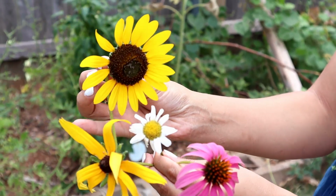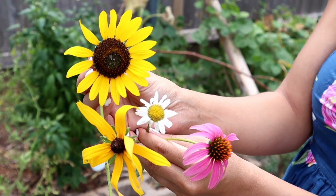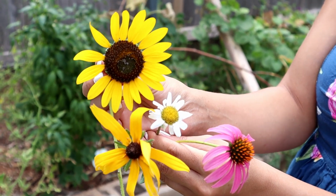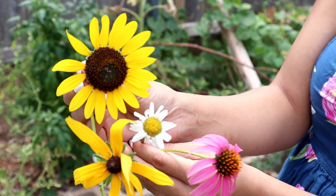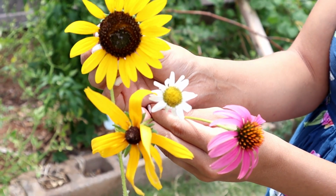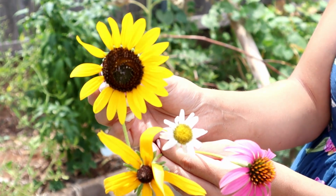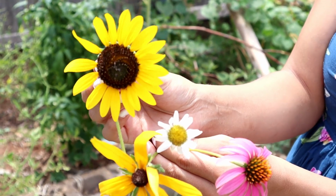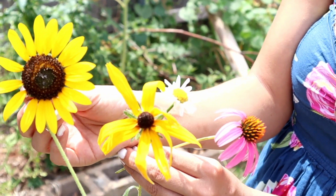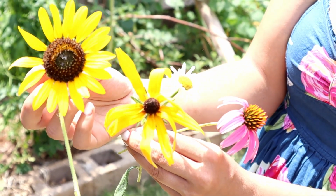The beautiful birds right behind me. Here we go. You see, this is a sunflower. This that is in my hand is a sunflower that is going to send lots of roots down, and it will have lots of sunflowers blooming next to it. If you have a sunflower like this, it's going to be your wild sunflower, the sunflower that's going to come back each year. This is a perennial sunflower. Look at the size of this sunflower in comparison to the Black-Eyed Susan. Do you see? This is what a wild sunflower would look like, and I have it growing here.